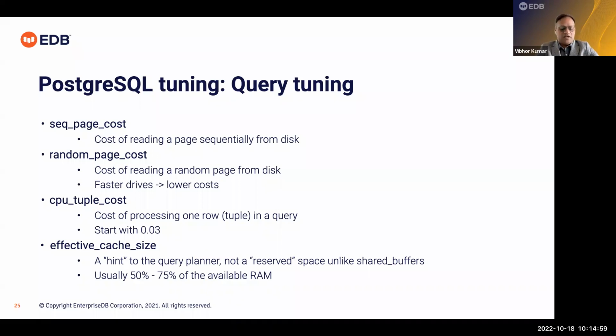Effective cache size is another parameter, which is again kind of a hint to the optimizer. It's only telling the optimizer how much cache is available for PostgreSQL, or how much data is cached. So we always recommend to go with 52% to 75% of the available RAM. Based on your workload, you may have less cache than 50 to 75%, but you can find the exact value using the free command, which is available on the operating system. Based on the free command, you can define the value of the effective cache size.